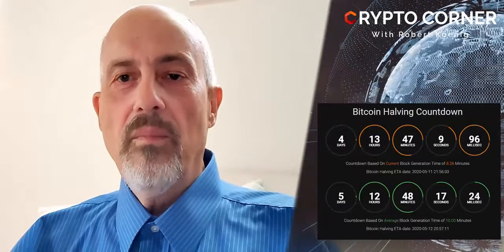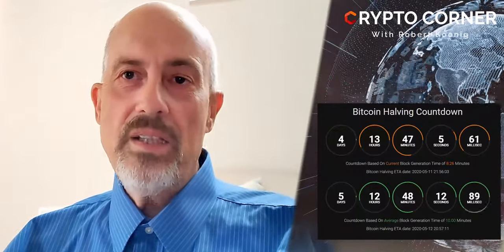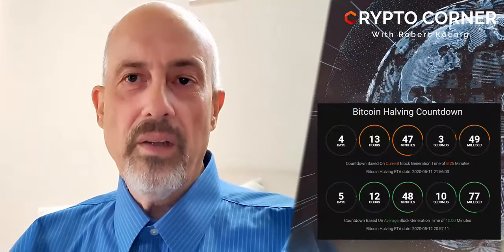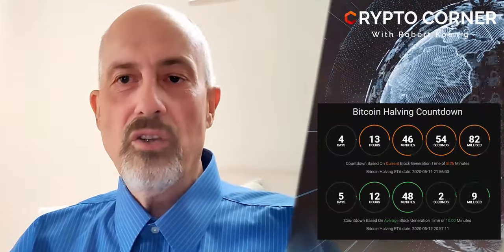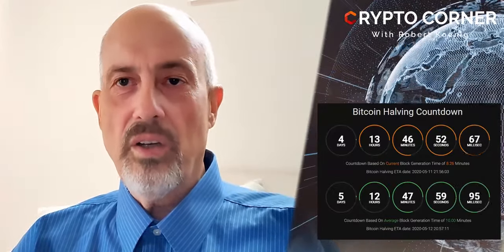Now, how do you say it correctly? Is it halving or halvening? I was asked, well, you can use both. In the blockchain itself, in the code, it says halving. It's hardwired in there, hard-coded in there. And if you want to take a look into that, also the 210,000 blocks is hard-coded in there.